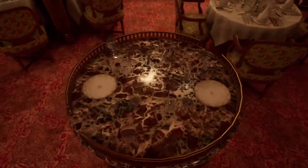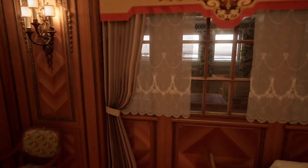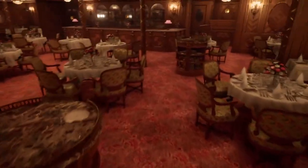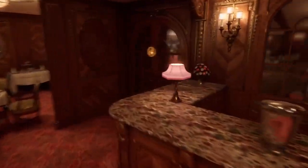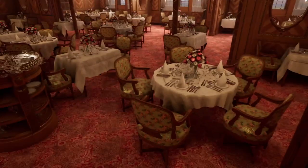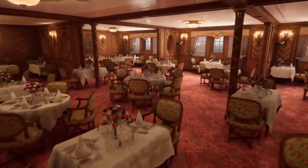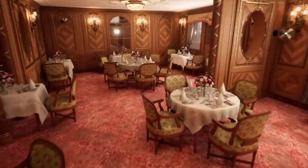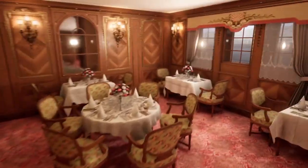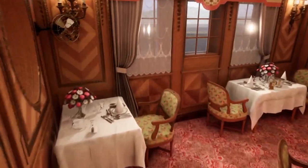Again, as I keep saying, there's lots of nice detail in this. It is so impressive looking. I think that's part of the reason why I'm so looking forward to this game, because to be able to fully explore the ship as it was is just an amazing concept to have.